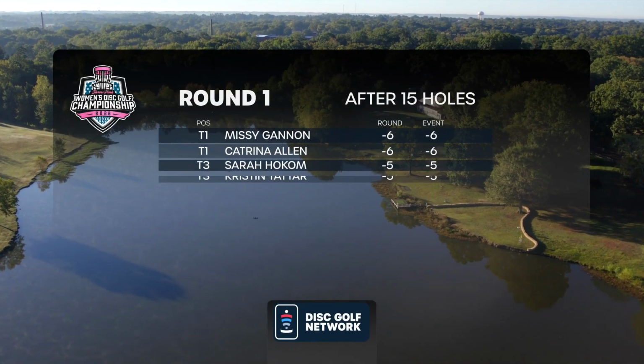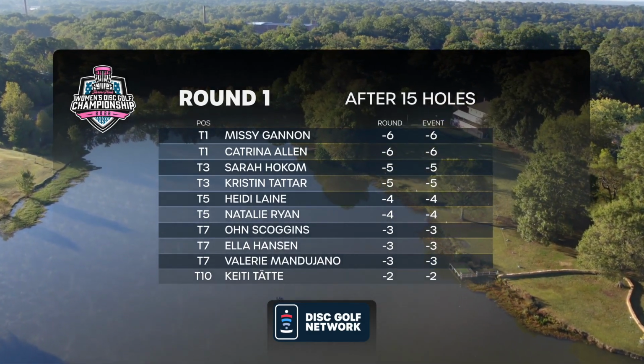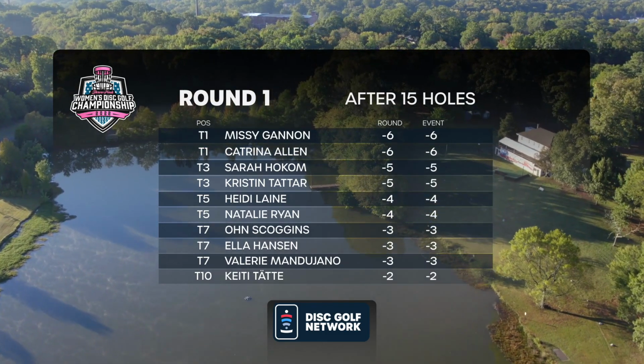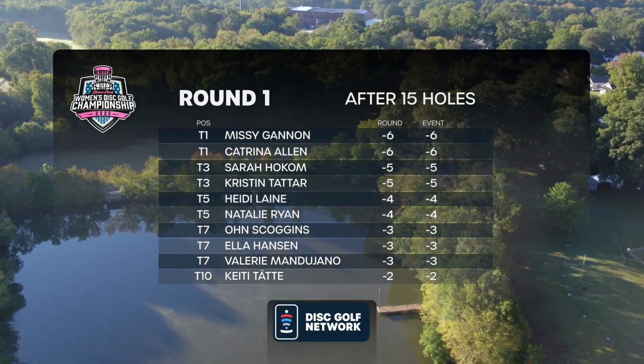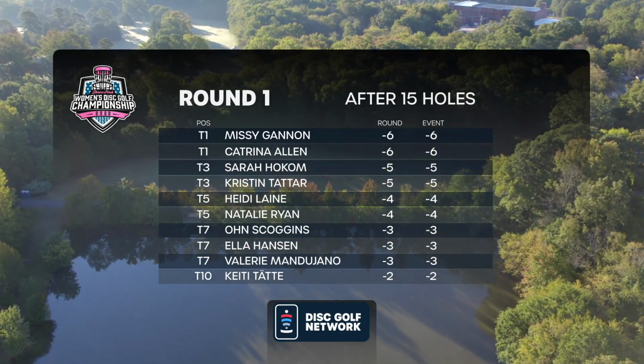And with just 3 holes left to play here during the opening round, Missy Gannon, Katrina Allen, both all knotted up at 6 under. Holcomb, Kristin Tattar, both sitting at 5 under. Sarah Holcomb at this point having a clean round, no bogeys on her scorecard, sitting at 5 under.